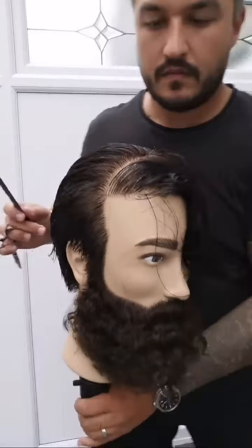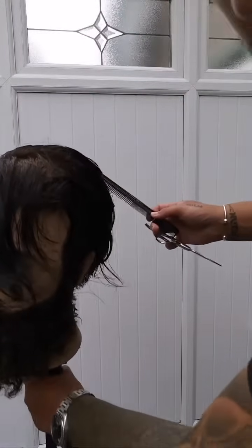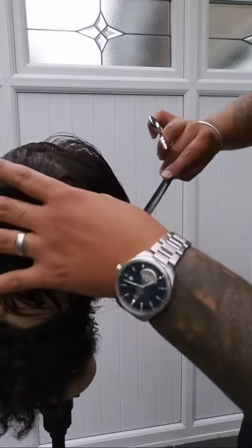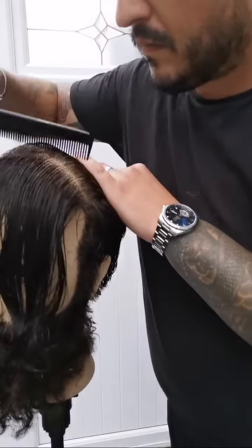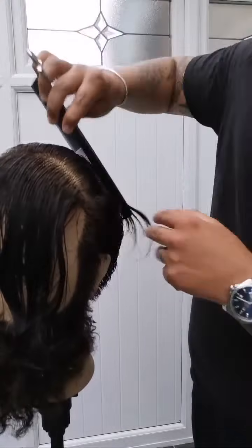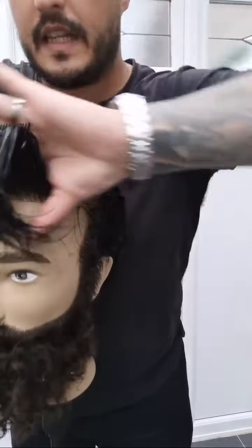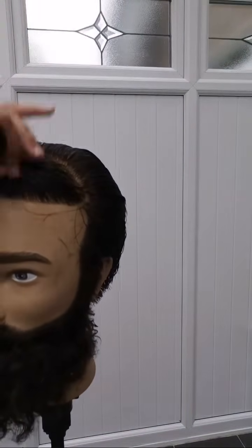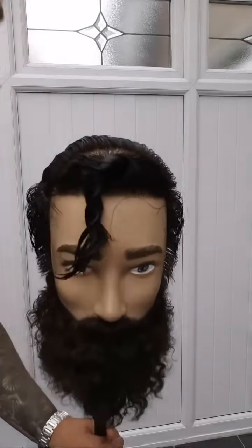Same the other side. I'm just going to work up into the recession. You can see that there. And just pull this straight over like that. There we go. And all I'm going to do there is just separate his fringe. We can connect that later if we want to, we can disconnect it if we want to, but I want to leave this with a lot of length in it. So I'm just pulling that down like that, just to separate it.